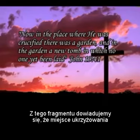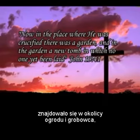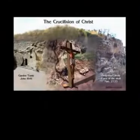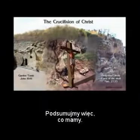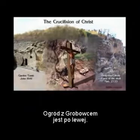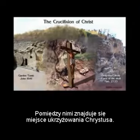From this we know the crucifixion site was near a garden and a tomb, the areas we've been inspecting thus far. So this is what we have. Golgotha, the place of the skull to our right, and the garden tomb to our left, and in between we have the crucifixion site of Christ.